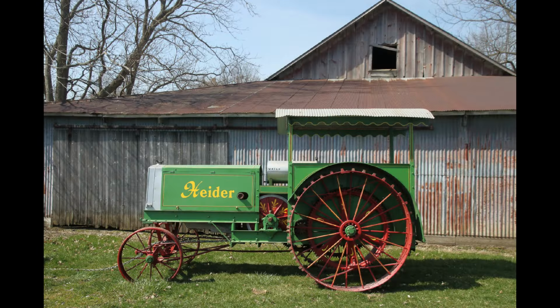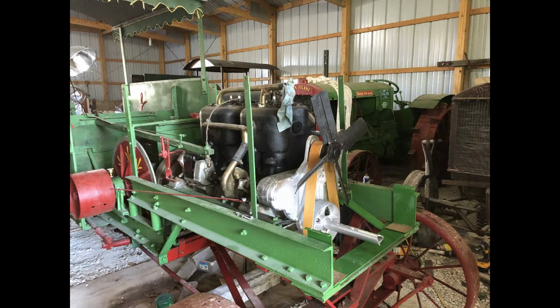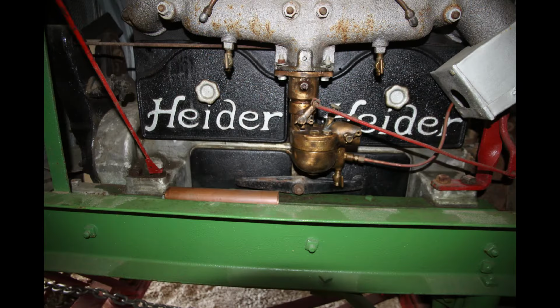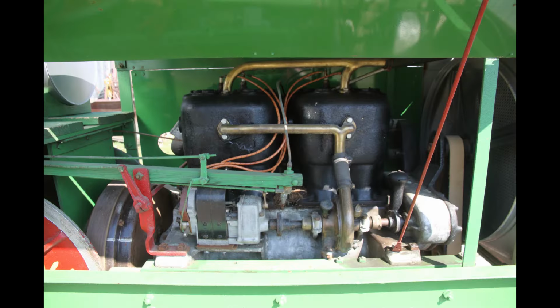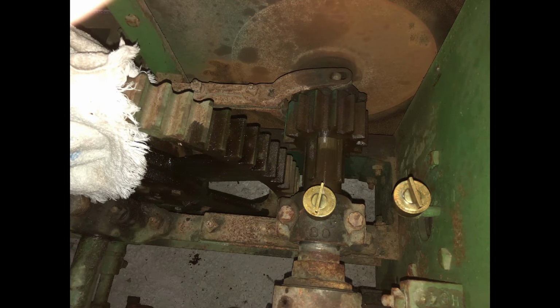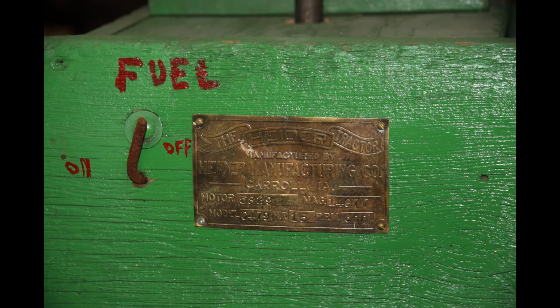A couple of years ago, got the opportunity to buy another tractor that I'd known about pretty much since we started collecting. This was from a collector over in Indiana, Jerry Kirsch. Many of you older collectors probably do know who he is. Jerry was quite the character, very interesting fellow. He told me one time that he'd probably restored half the Heiders that were out there. Considering the number that I have found, he was probably stretching things a little bit, but he certainly had his hands in a lot of different Heiders.